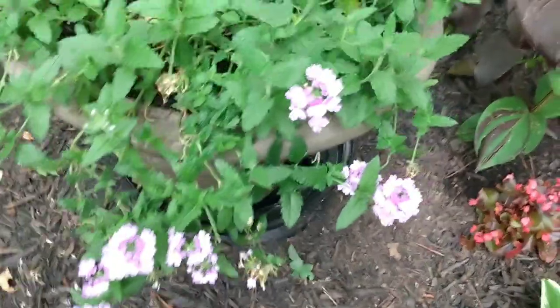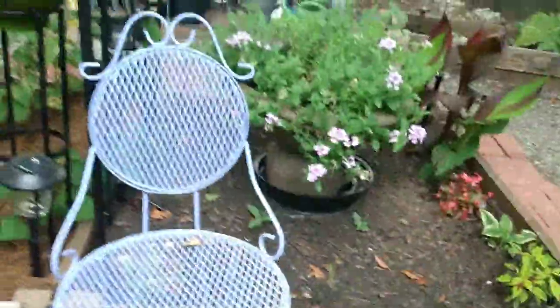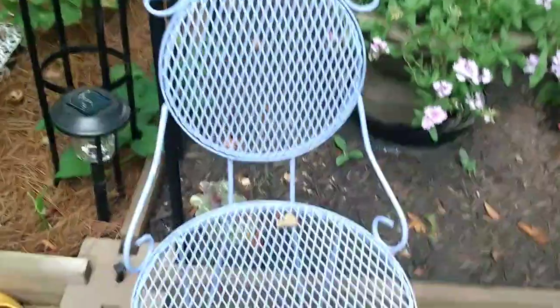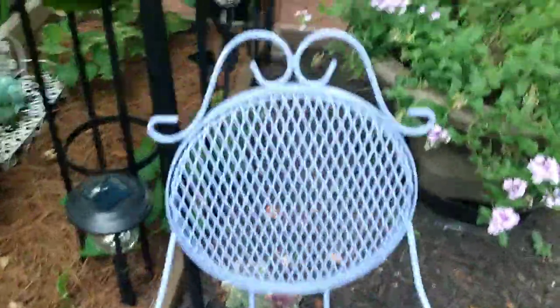Here is one of the dropseed plants that I got on clearance, and this is still doing really well. It actually expanded to the size of this container right here. I took it out of the pot and put it in there, and I put that in front of my purple chair so it could offset that and also offset my hydrangea that's purple and mauve across the yard.